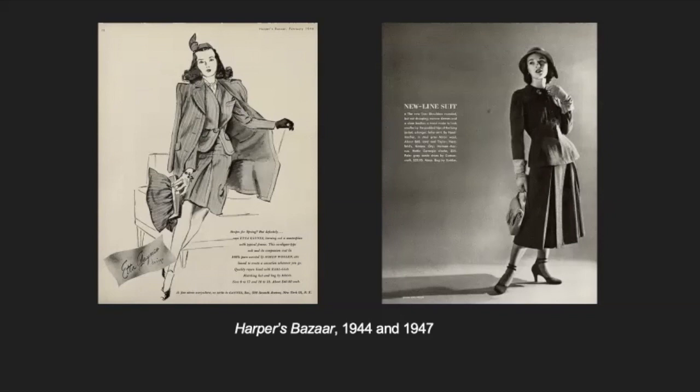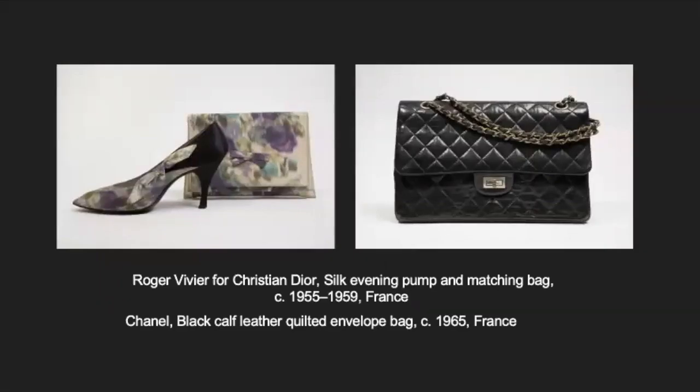So here you can see a really beautiful contrast between these images in Harper's Bazaar from '44 and '47 when the New Look comes in. So in the 1950s, we see a resurgence of Parisian haute couture. Of course, couture has been a huge force in fashion since the mid-19th century, but there was a lot of upheaval during the war that made people question whether Paris could really make a comeback.